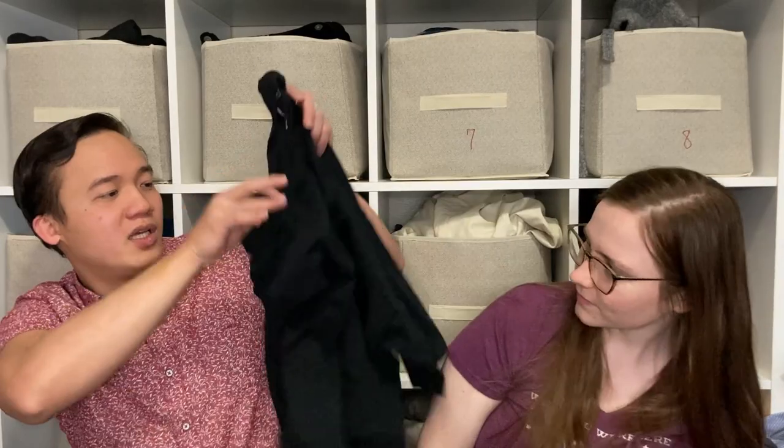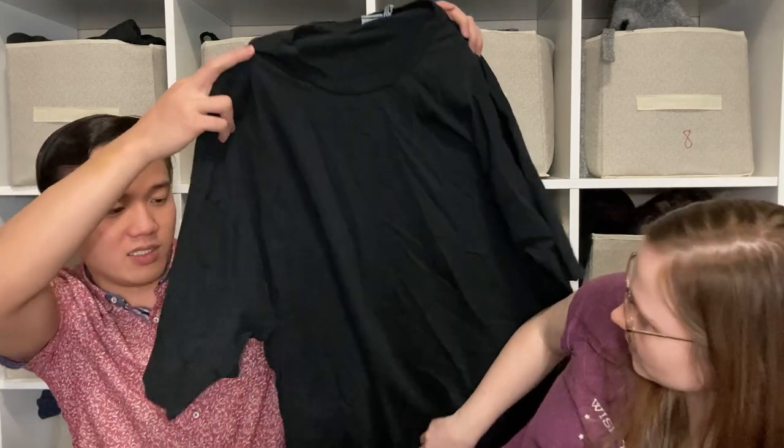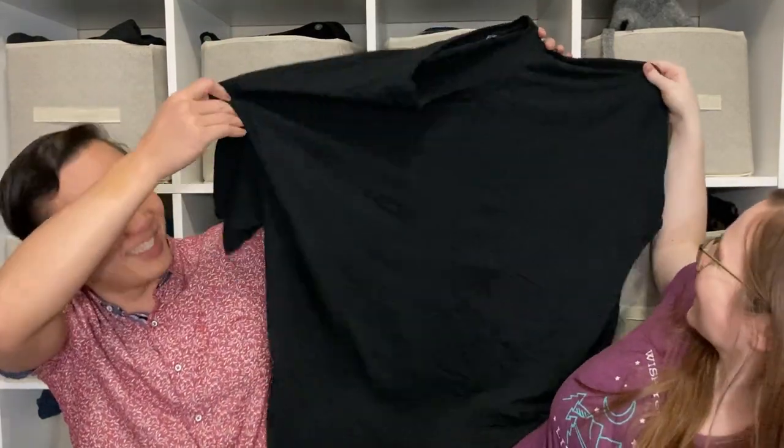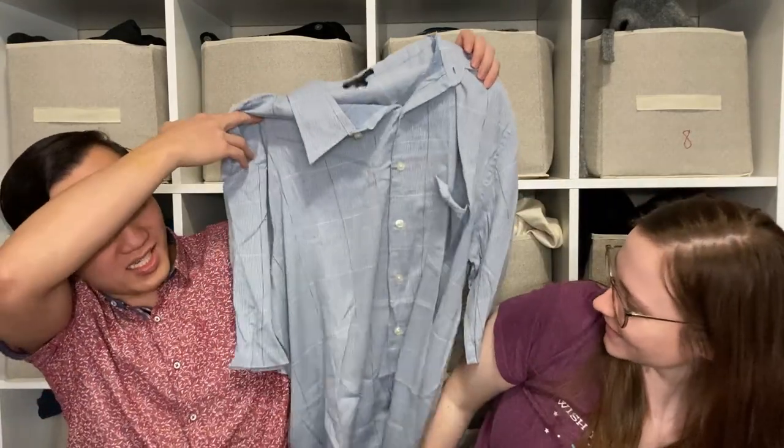ASOS design. It's just a plain old long sleeve. Wait. It's a short sleeve. It's a big boy. Big old short sleeve. Jeez. I think that might be a woman's. I don't think men's sizes are like 18. ASOS reminds me of women's clothing, so maybe they're women's after all. Oh my gosh. Okay, the last item of this box.